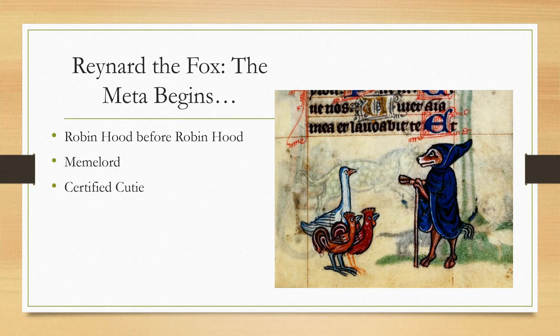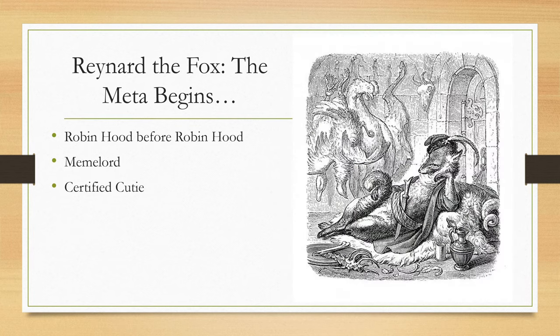Yes, literally Robin Hood, but medieval. No, yeah, I mean, Robin Hood is technically medieval as well, just a late period. Also, he's adorable. Look at that sass. Ugh, the tail. Love it.